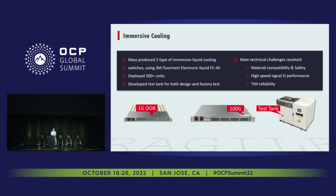For the manufacturing, some of the processes require air cooling, and some other processes require liquid cooling testing. So we designed a test tank specifically for this kind of switch testing. For those two types of immersion cooling switches, we have already successfully deployed more than 500 units to our customers' data centers.